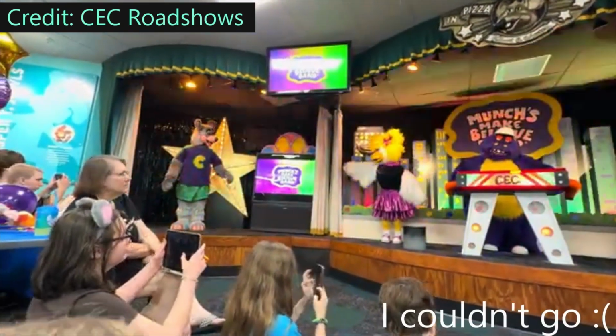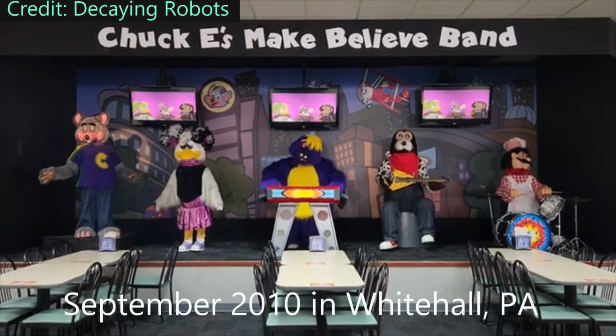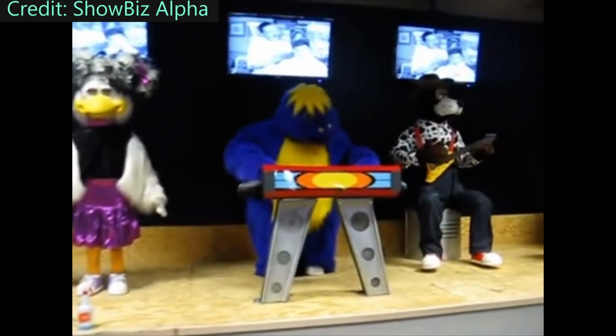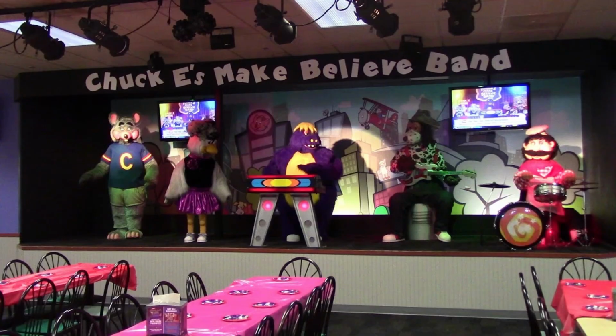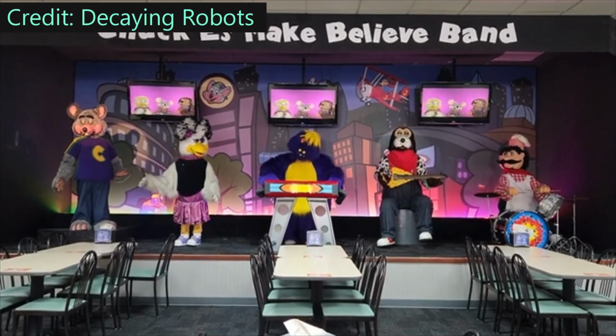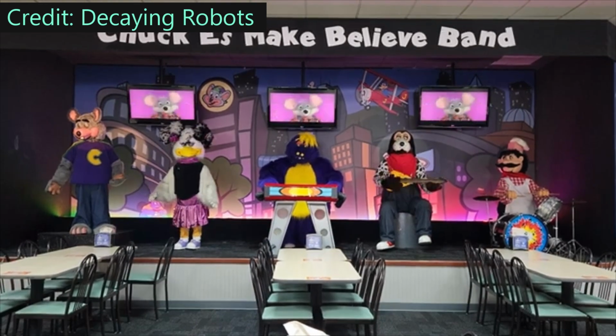Wow, much wow. The C1 stage was introduced in September 2010 at the Whitehall, Pennsylvania location. It was made as a result of the store's remodel. It features the animatronic characters made by Creative Engineering, but placed them on one singular stage, hence the name Concept Unification 1 stage. Look at your boy. Corporate looked at this and they thought it could be used as an update to existing Concept Unification stages. However, it didn't really follow through, and they only installed it at two other locations.